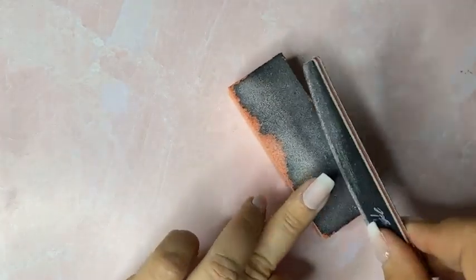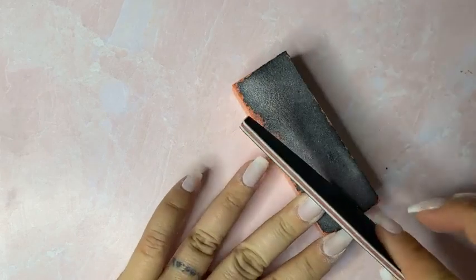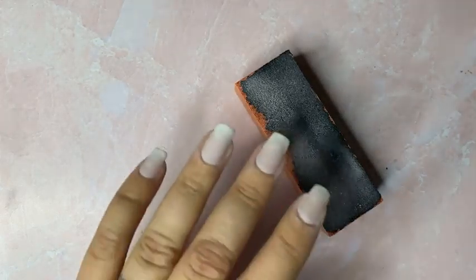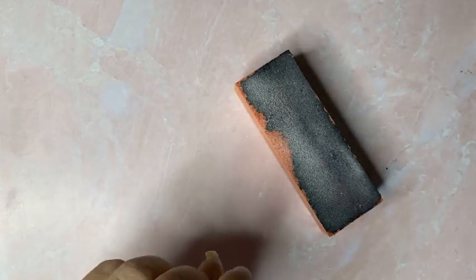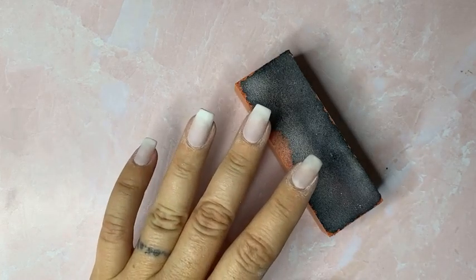What is everybody's favorite nail shape? Are you guys coffin, square, ballerina, oval, squoval, stiletto? What are you guys' favorite?